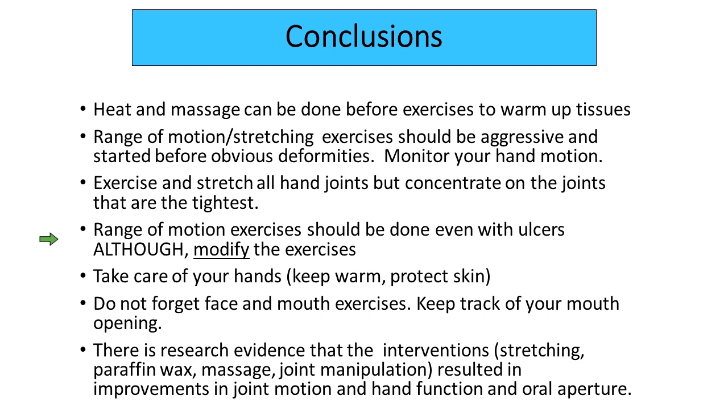The range of motion exercises should be done even with ulcers, although modify the exercises. You may have to work around the ulcers over the back of your PIP joint, making sure that you're working on the big knuckle joint and maybe the distal joint. Do the best that you can with that. Take care of your hands. Keep warm and protect your skin. And don't forget the face and the mouth exercises.